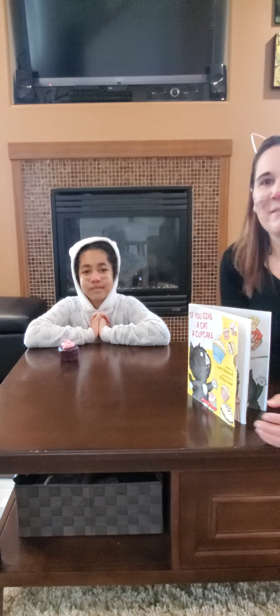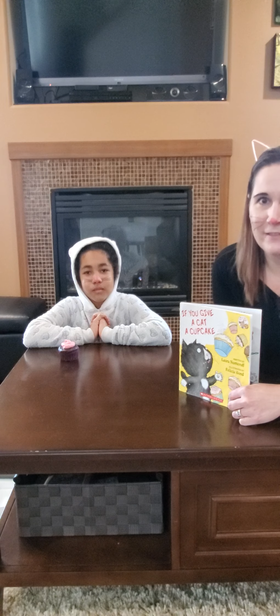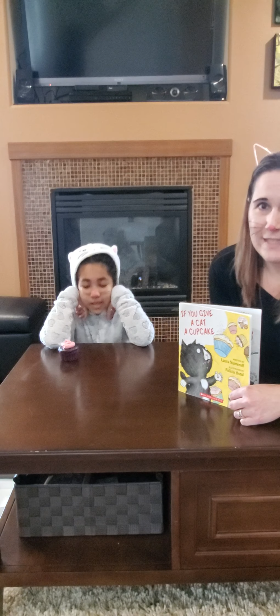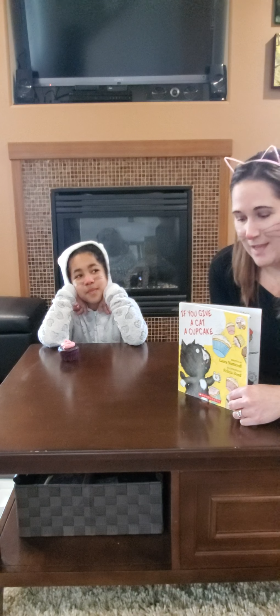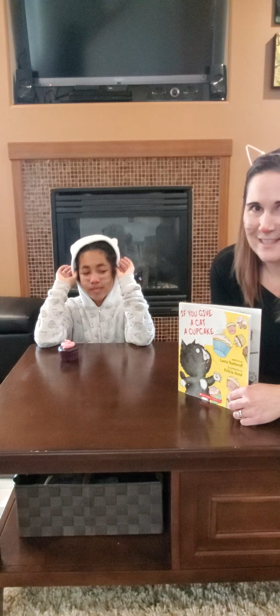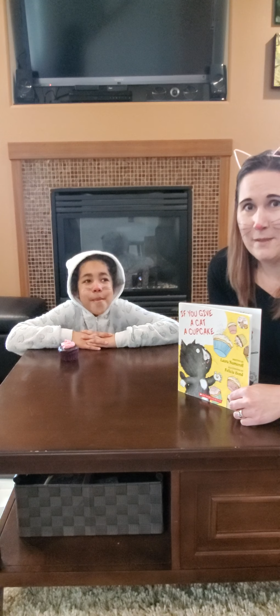Hi everybody! Today we're going to be reading If You Give a Cat a Cupcake by Laura Numeroff, illustrated by Felicia Bond. It's an AR level 2.4, so if you want to take an AR test on it, you can. Just click the button that says that you were read to. You might have already taken AR tests on this one because it's a very popular book, but it'll be fun to listen to anyways.